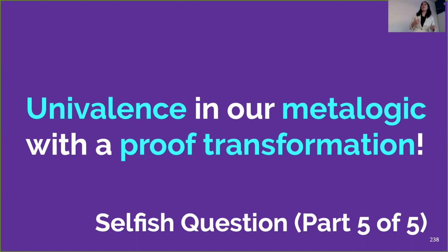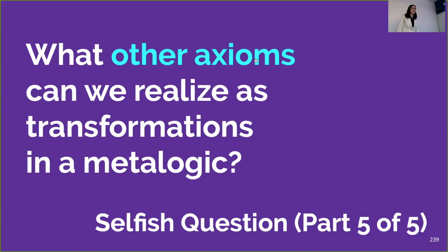I took this axiom of univalence and bumped it up into our metalogic, and implemented this proof transformation. What this transformation is really doing is realizing univalence on an ad hoc basis, instantiating it to particular proofs, even though it's not pulled in inside our logic. So I want to know a couple of things there. I want to know what other axioms I could do this with. What would be some fun axioms to try? Where else has this sort of thing been done? It would be really cool.